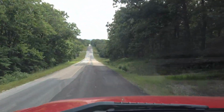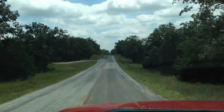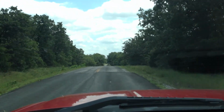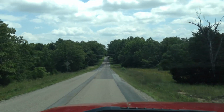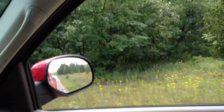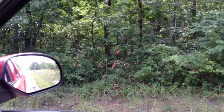Now this property has direct frontage right on B Highway. We'll be coming up on it in just another minute. It's on the right side of the road. And we'll be getting close. I'll start looking for the survey marker. Okay, there it is. There's where the property starts.